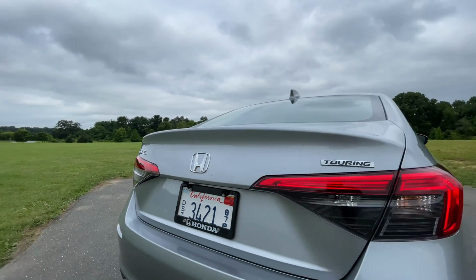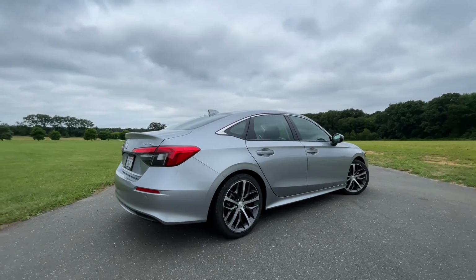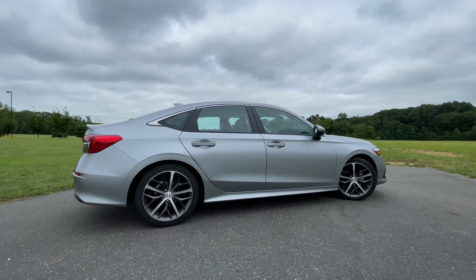This is all about the easiest way to get from point A to point B. And when it comes to that, the new Honda Civic does an outstanding job. Compared to the outgoing Civic, this is way more refined. It's smoother, it's quieter, it's more comfortable, it's easy to drive. It just works. However, like I said earlier, the Civic continues to face some really tough competition.